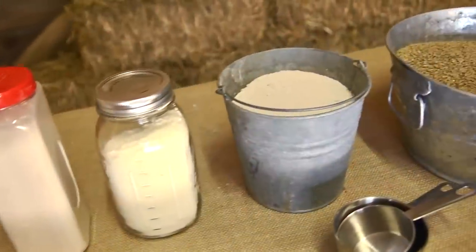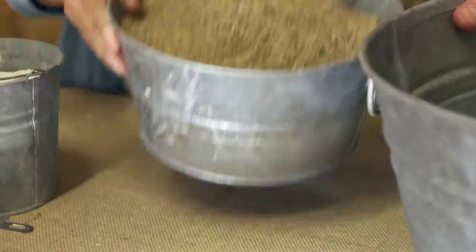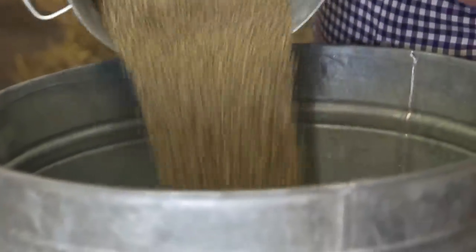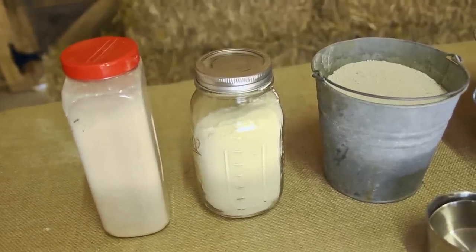Feed. Good layer feed is really all your chickens need. But again, to keep them really healthy and out of the vet office, there are some things you can add to the feed. So if you want to put that in our bucket. Sure, okay. I usually mix up a whole 50-pound bag at a time. Right, so we've got three ingredients, all natural again, for the feed.